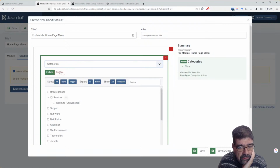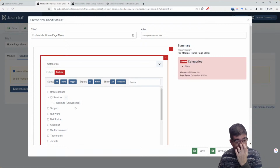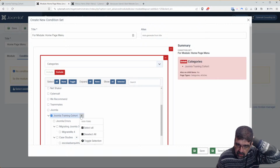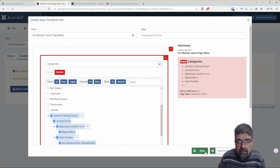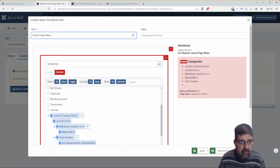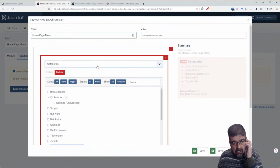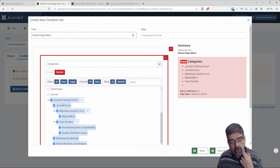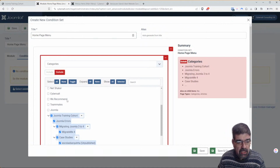And now I'm going to say exclude. All right. Do not show it on the Joomla training cohort or any of the sub items. All right. And then, okay, so this is interesting. What would I call this condition set? Yeah, homepage menu. Now I do have the option where I could just do a type here and select homepage and only have a homepage menu. But I have other categories that aren't in Joomla training cohort where I do need a menu, right? So I'm just going to exclude from here. And of course, this can always be changed later on.